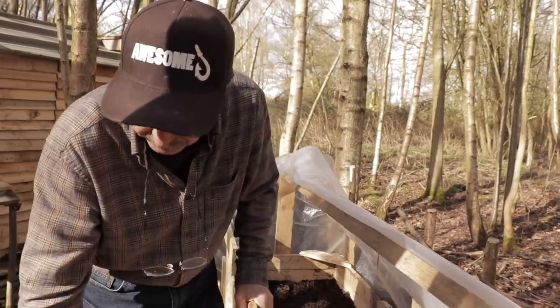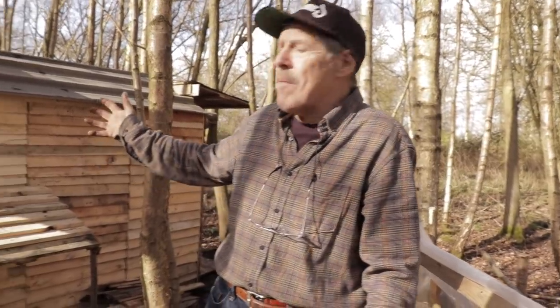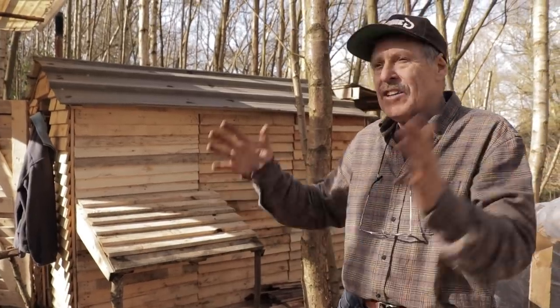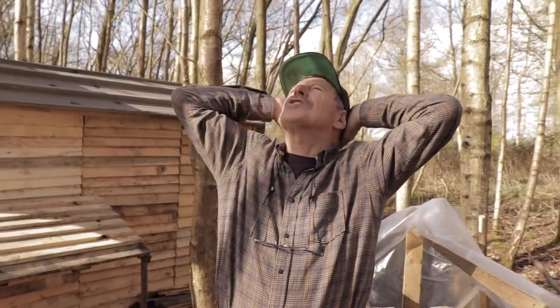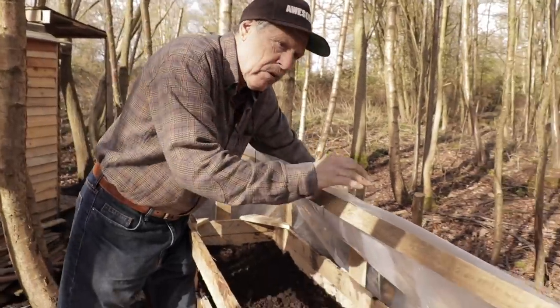Now, the reason we've placed this here, let's put that down there, is because those of you who watched the early pallet cabin build will remember that we came with a compass and directed the base here south facing. Oh, that sunshine is something else. We won't have it tomorrow, that's for sure. So we decided to build this here.